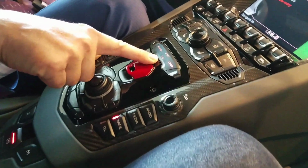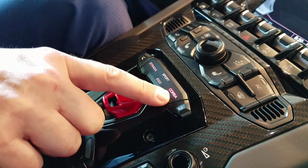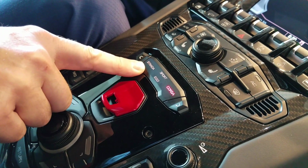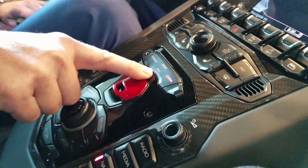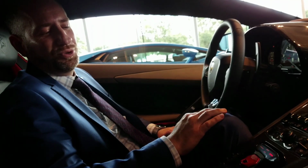The other really nice change is the addition of what Lamborghini now calls Ego Mode. Appropriately named, it lets you take features from the 3 other modes and combine them into one custom mode. So let's say you want the throttle response in Street, but the exhaust sound of Corsa. You can get that in Ego Mode. And it's a really nice feature that lets you get anything that you want and suit your ego.